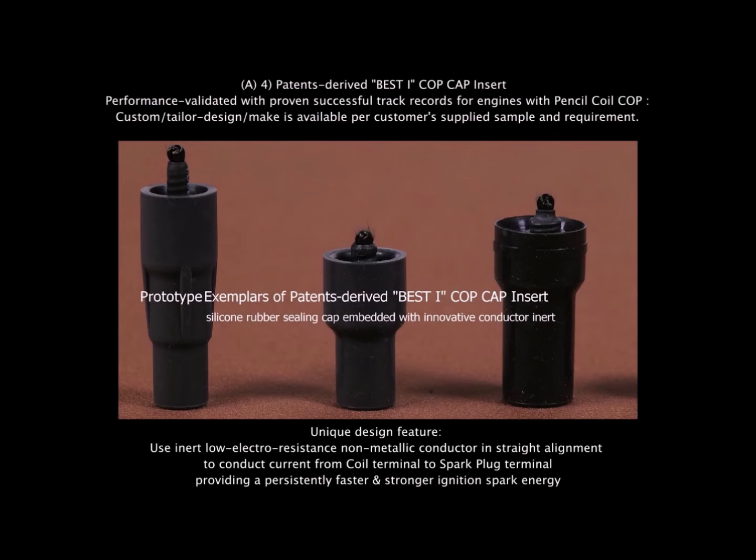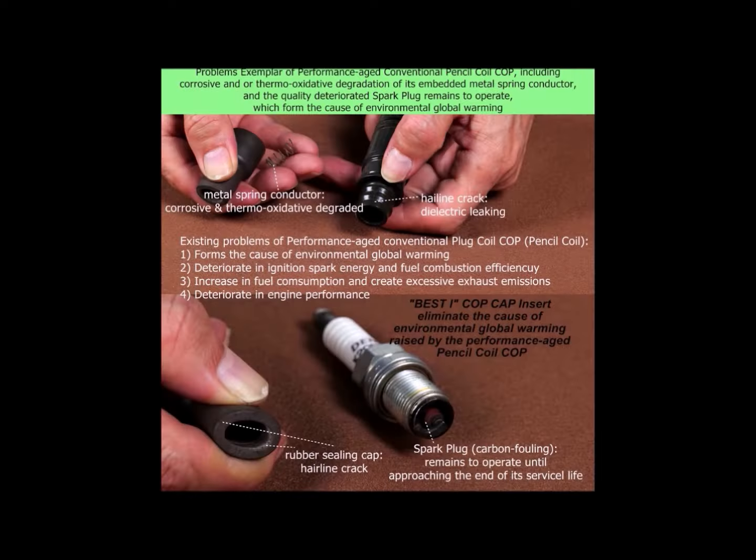Prototype exemplars showing the performance-validated patents-derived BEST I COP-CAP insert include a silicone rubber sealing cap embedded with an inert innovative conductor insert. Custom design and tailor-made are available as per the customer's supplied sample and requirement. The patents-derived BEST I COP-CAP insert can solve the existing corrosive and thermooxidative degradation problem of the performance-aged conventional pencil coils embedded metal spring conductor to eliminate the cause of environmental global warming.